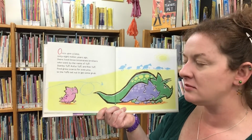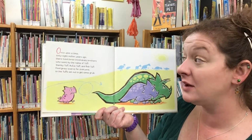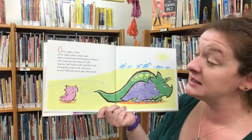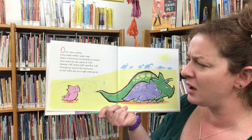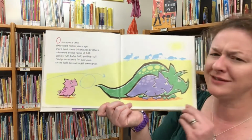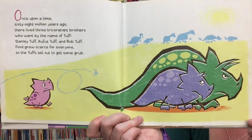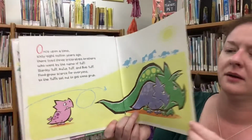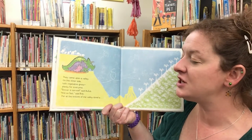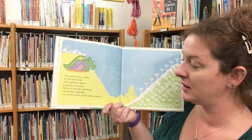Once upon a time, 68 million years ago, there lived three Triceratops brothers who went by the name of Tough. Stanley Tough, Rufus Tough, and Bob Tough. Food grew scarce for everyone, so the Toughs set out to get some grub. They came upon a valley. On the other side, lush vegetation grew, plenty for everyone.